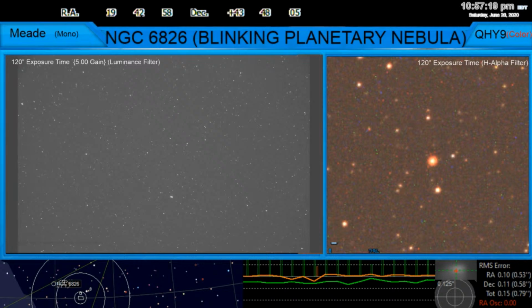Then at about 12:10, it's going to take me about 5 minutes to get this next object. At about 12:05, 12:10 a.m. Eastern Standard Time, we're going to be getting the cave nebula. Ooh, the cave. We'll work on that one for about an hour. That'll take us till about 1 a.m.